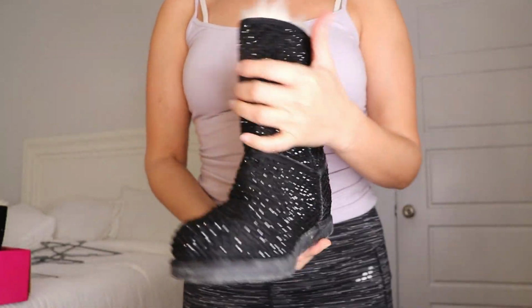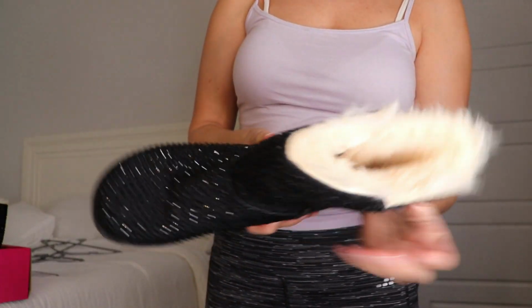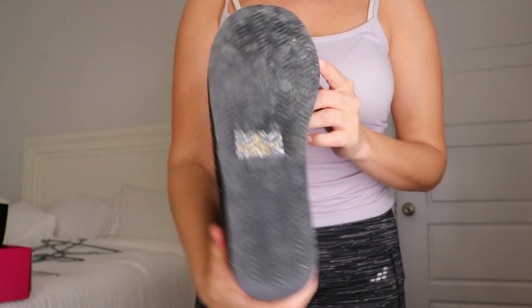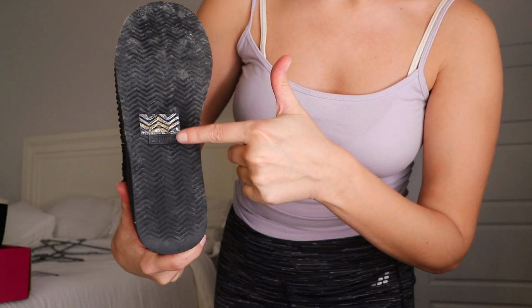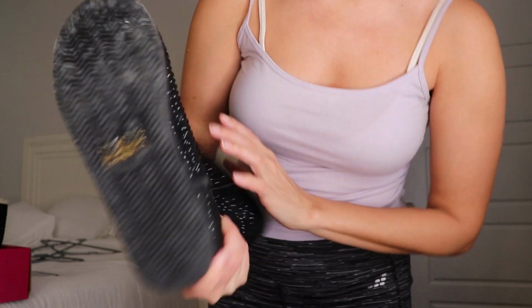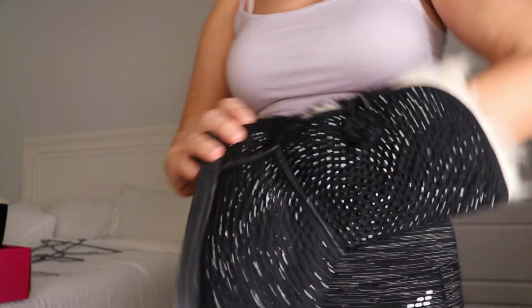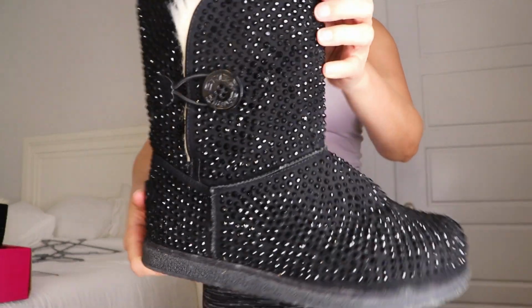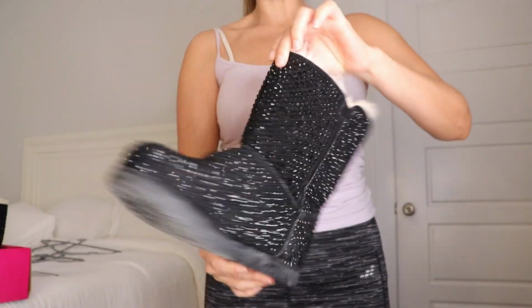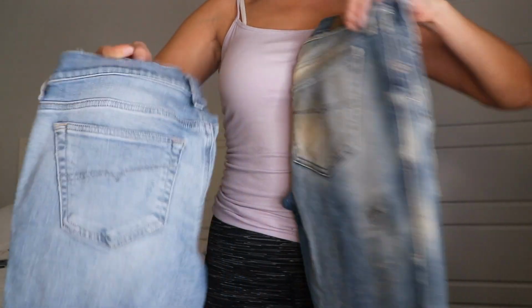I also have these super cute black blingy fur boots on my Poshmark closet. I think I wore these maybe one time. You can tell by the bottom of them, they're not that bad. And there's even still like the size on there. So these are size 8 by the way, but these are super comfy. They've got the soft fur all inside. It's got a button there. Yeah, these are pretty much brand new, and look how blingy they are. They're so cute. I'm also going to be listing these in a couple minutes.